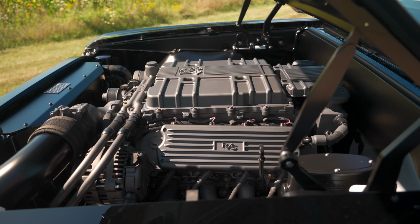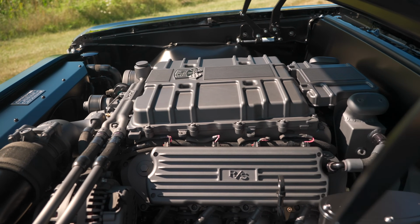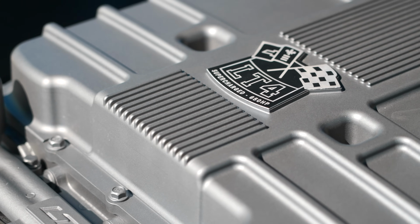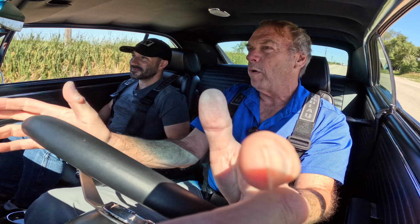I do too, and I wasn't sure how it would look, with the machining of the supercharger cover and then the valve covers that looked like the old Mickey Thompson or something. So a lot of those touches, you don't know what it's going to look like until you see it, and it turned out better than I thought it would.